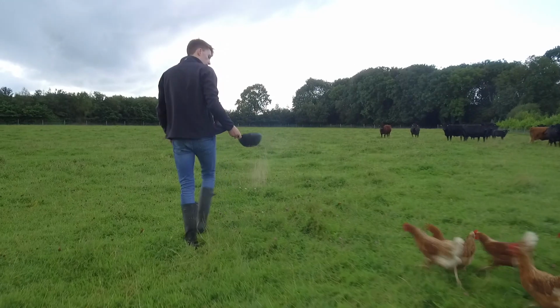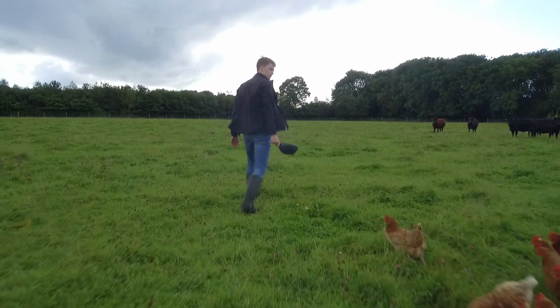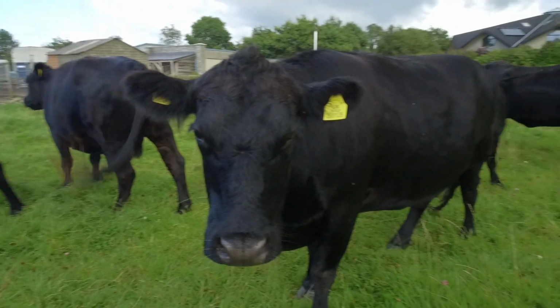And here's a good example of our mixed grazing system. They're in with our hens. We think mixed grazing is a really good way to go in terms of weed control, and as well as that, the sward gets grazed really evenly because each species eats different types of plants.